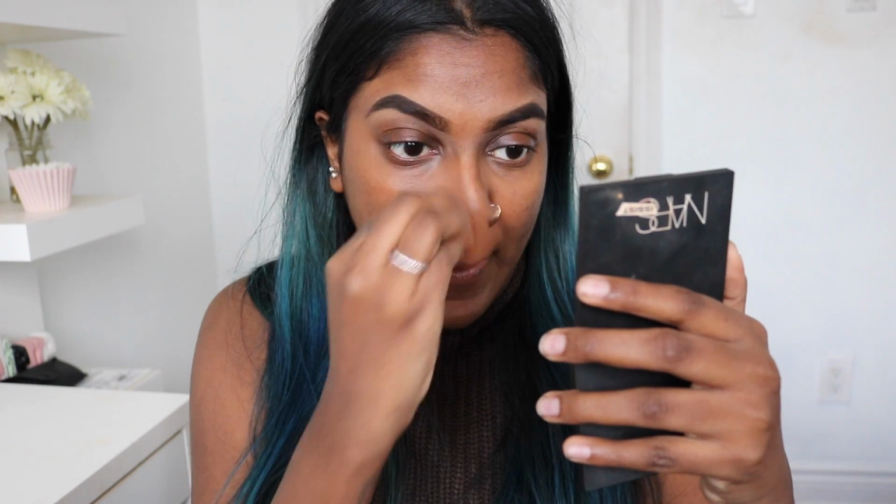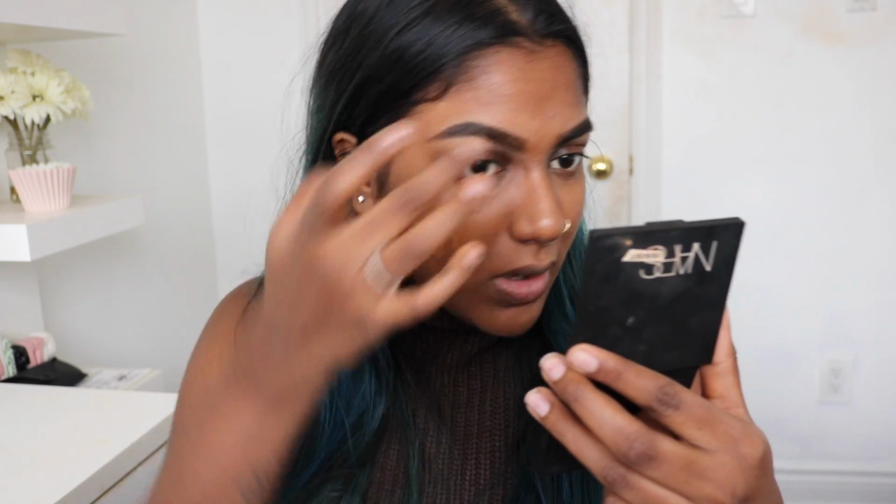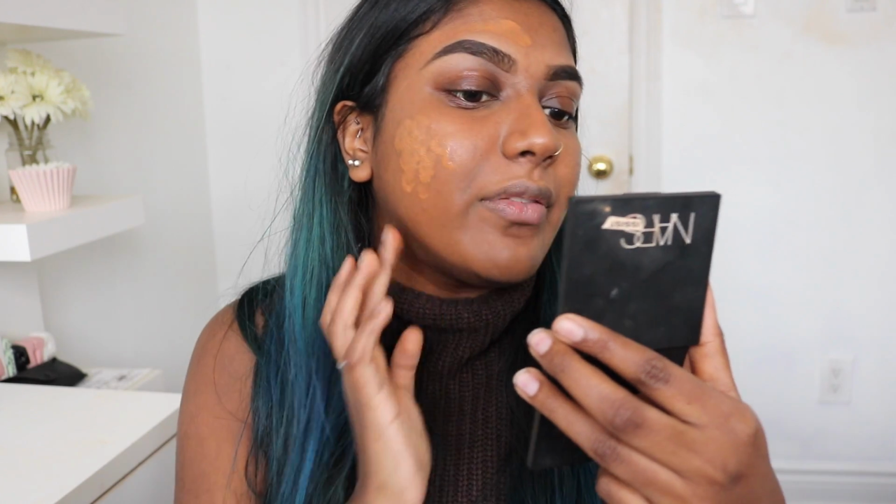The coverage, I heard it's really similar to the Estee Lauder Double Wear, and I think that's pretty accurate because you can see a little bit of my blemishes peeking through, which is the same thing with the Double Wear. So I'm not surprised, and I don't really mind because that's 60 something and this is like $10, so I'd probably rather use this. I just hope it doesn't break me out. But let's add some more on that area. I'm just going to do half the side so you guys can see the difference first.